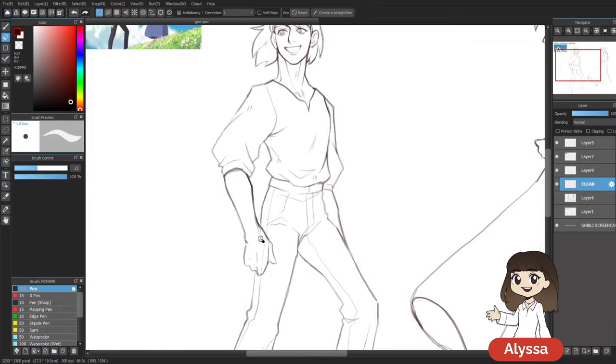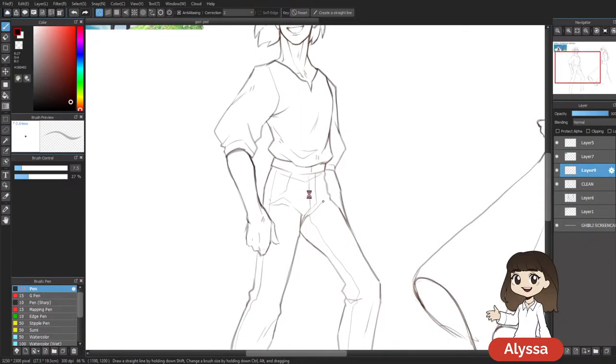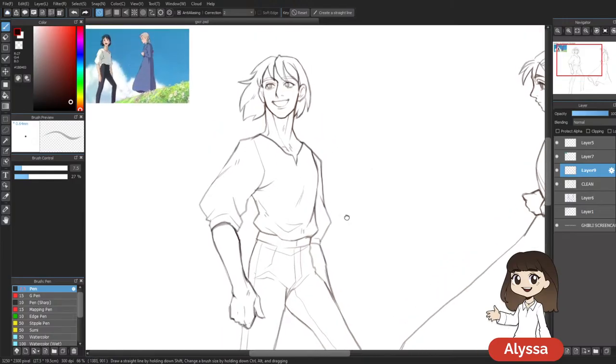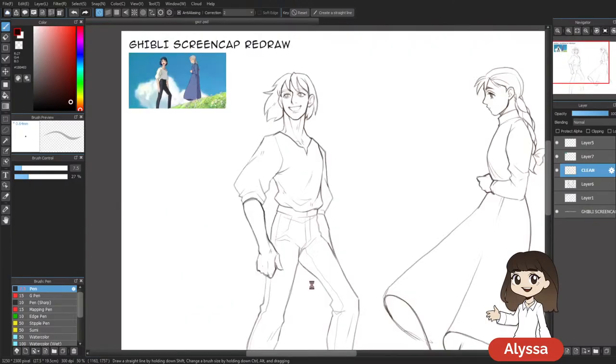I think that's fine for now. It does look like I only gave him four fingers, but let me fix that real quick. Just add in an extra knuckle over there. So Hal can have all five fingers. I can also continue to fix this in the painting stage, so I'm trying not to get too hung up about this. Fine. That's fine. I don't like that. That's fine. Okay.